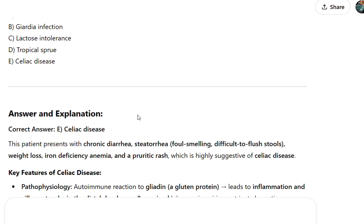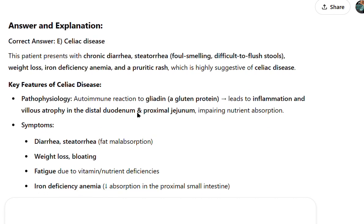Celiac disease. This patient presents with chronic diarrhea, steatorrhea, foul-smelling, difficult-to-flush stools, weight loss, iron deficiency anemia, and a pruritic rash, which is highly suggestive of celiac disease. Key features of celiac disease.